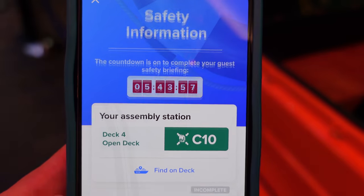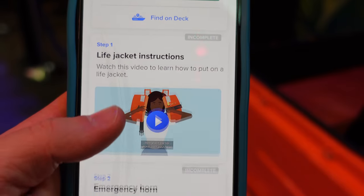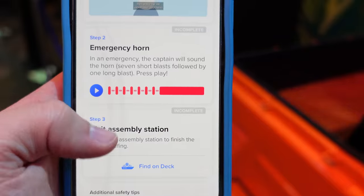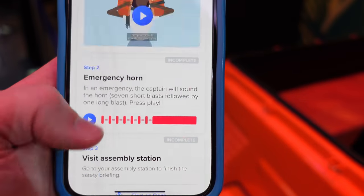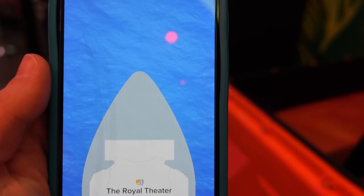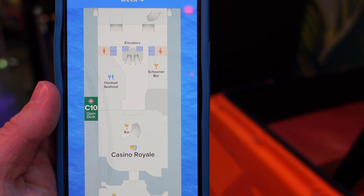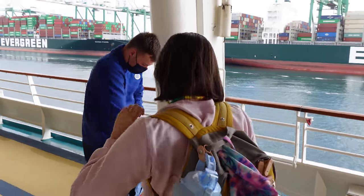Really quick, I mentioned it earlier, but for the safety e-muster, you have your assembly station right here. You have to watch the life jacket video, listen to the emergency horn sound, and then visit your assembly station. So ours is C10, deck 4, open deck. You can hit find on deck, and that will show you exactly where it is. So you just go there, they'll scan you in, you're good to go. I'm gonna show you how quick this goes here.